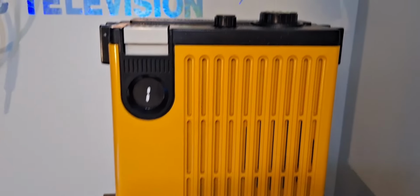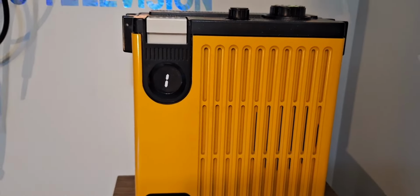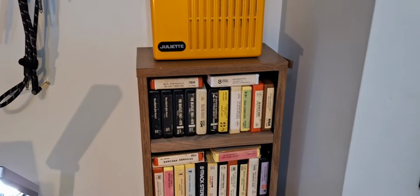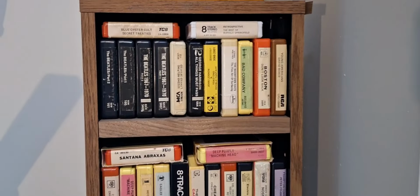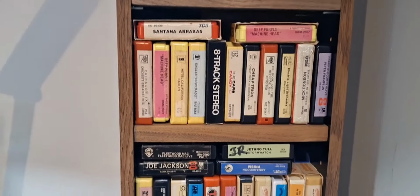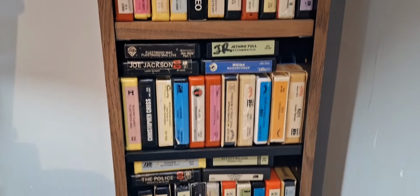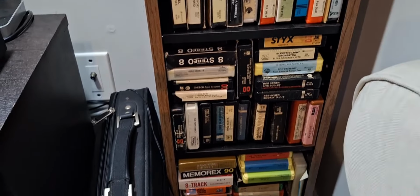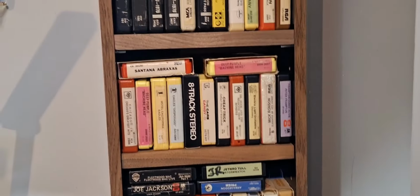It sounds not bad, actually, for a portable, for what you'd take with you back in the 70s, to a beach or something like that, or a lake, depending where you live. Just some of my 8-tracks I have. I have lots more in proper 8-track cases under my table here, but I'm not going to open those up. If someday someone wants to see what I have on 8-track, I'd be happy to make another video.